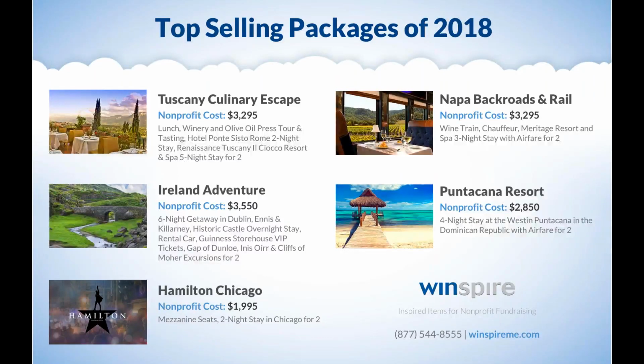Who doesn't want to go to Italy and go hunt for truffles and have a great dinner? Ireland Adventures, I should have made that the Game of Thrones one that I mentioned. Our Game of Thrones package is one of our top sellers right now. You get to explore some of the actual castles they filmed in for Game of Thrones.